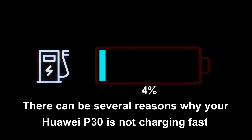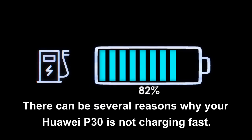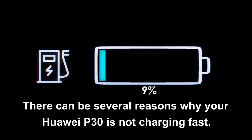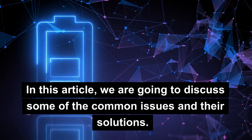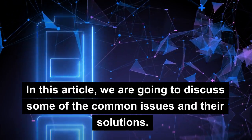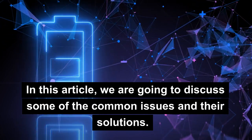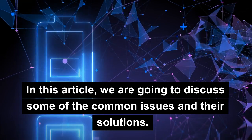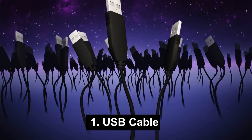There can be several reasons why your Huawei P30 is not charging fast. In this article, we are going to discuss some of the common issues and their solutions. One, USB cable.